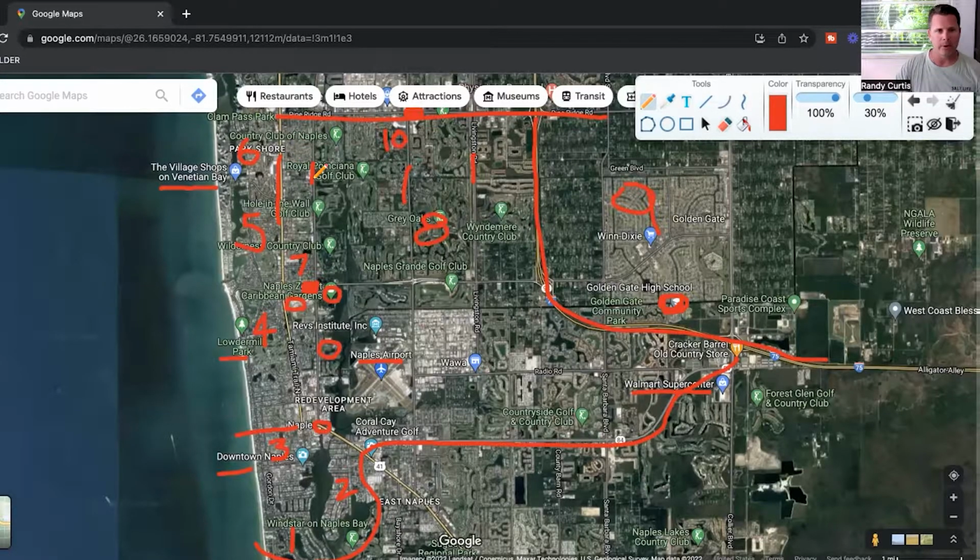And then there's some private high schools as well. There's one right next to Baron Collier up here. So let's kind of cover and move into some of the popular neighborhoods in Central Naples. So we'll start down more of the south, but you have Port Royal.